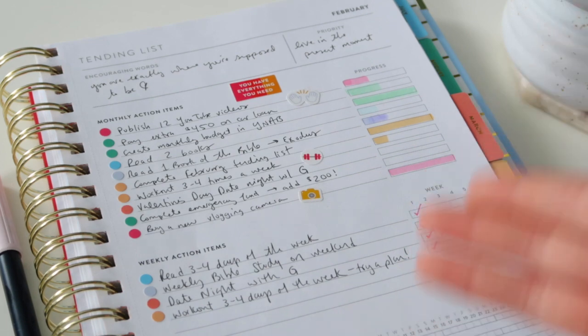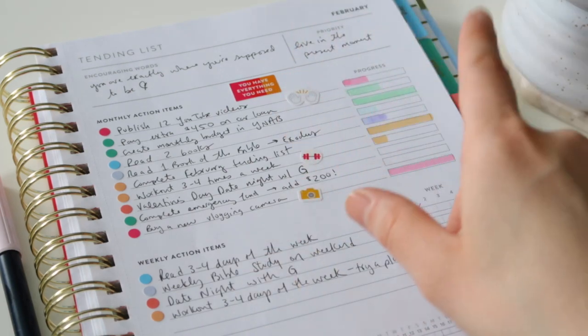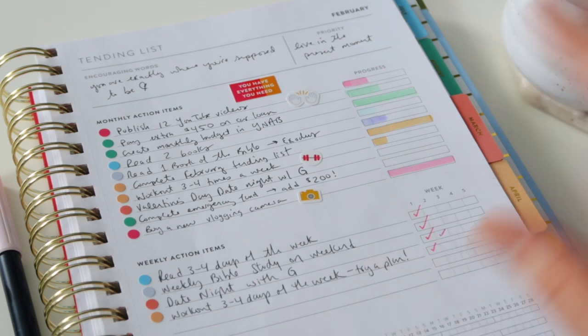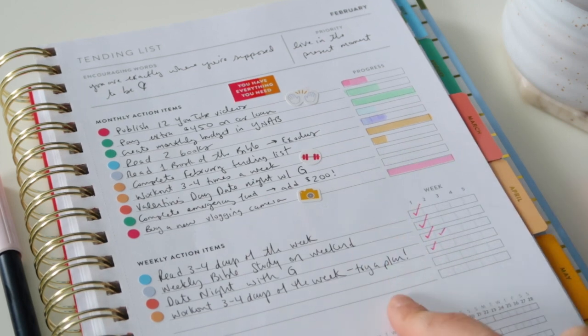Right now it's February 12th. We're planning to have a date night this weekend and just spend a lot of time together for Valentine's Day. And we're going to have a board game night. If you were here for my last tending list for January, one of my goals was to have a board game night with George, and we didn't hit that goal because we didn't get a board game. But now I can say that we have a board game.